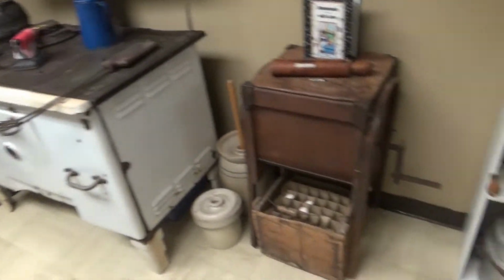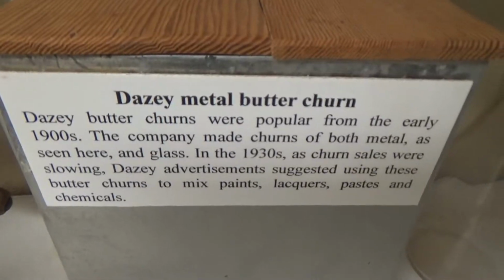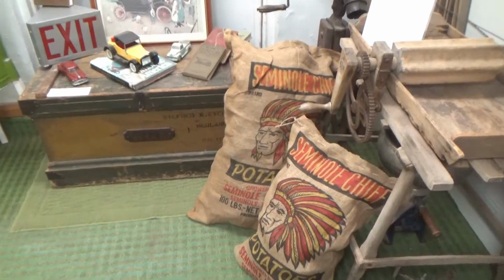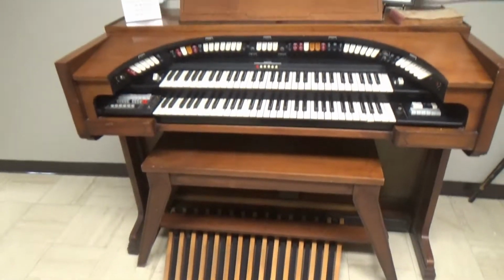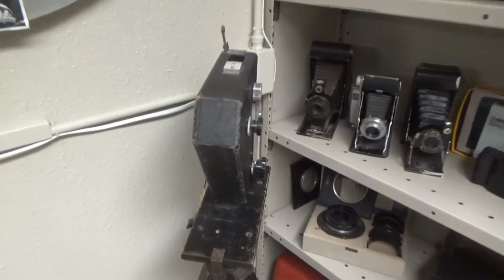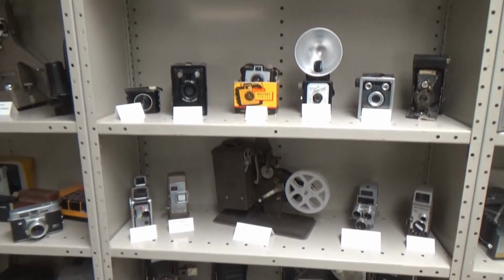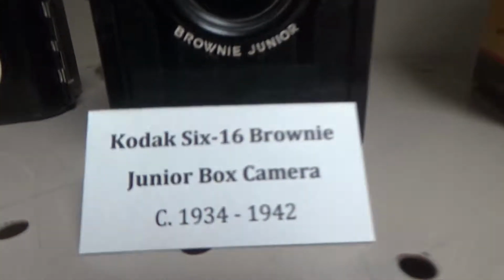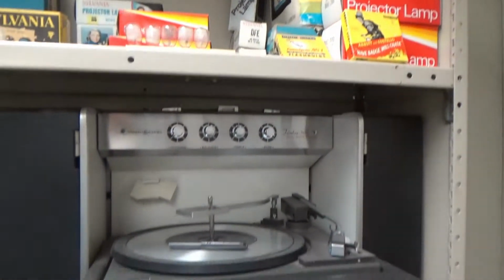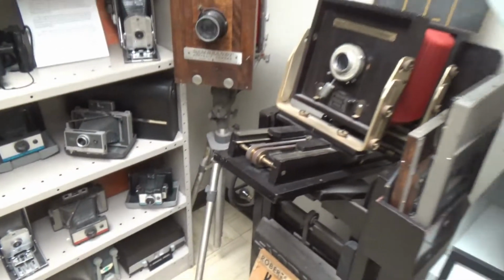The next room is a kitchen, and I bet you have never used one of these. They also have a nice tool collection. 2 bags of potatoes grown right here in Seminole. They've got a really nice organ, and look at all this camera equipment. There's a stand movie camera, and some of these look like Polaroid type cameras and old Brownies. Wow. The flash bulbs, record player. This is a heck of a collection. I'm kind of surprised, really impressed with what they've got here so far.